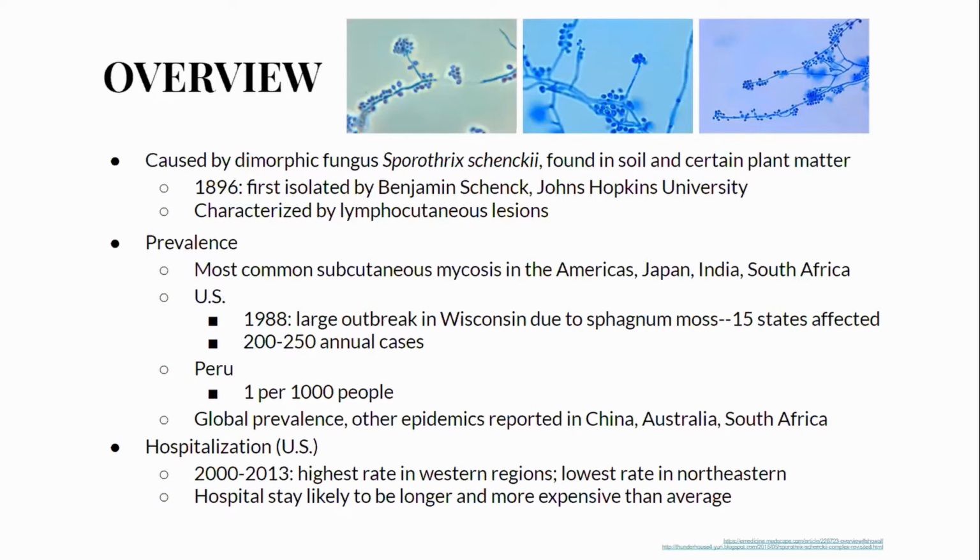And it was around 1962 when more of its characteristics were realized, such as its dimorphism, and it was finally named Sporotrichosis. This fungus is commonly found in soil and certain plant matter, and therefore especially affects individuals that are more likely to come into contact with them. It enters through openings in the skin, such as a cut or a scrape, and the infection takes on a characteristic lymphocutaneous lesion, which appears as abnormal and colored marks on the skin along the lymphatic vessels.